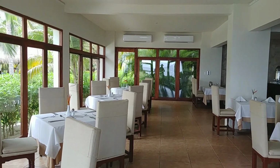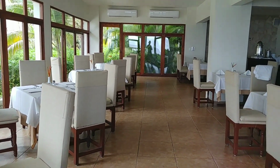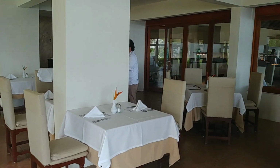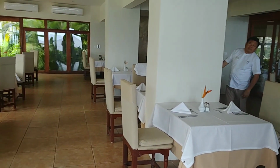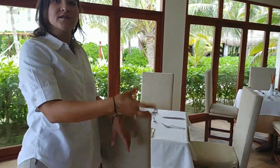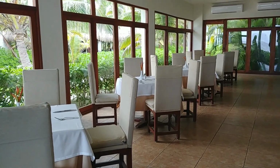This is included in two of our packages. Yes. When we have a wedding reception here, we close these windows with wood, so it becomes completely private. Take off those tables outside, and of course the furniture is all for the wedding, according to the pictures they sent. Yes. So it becomes very beautiful over here.